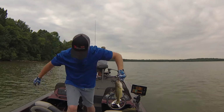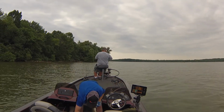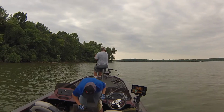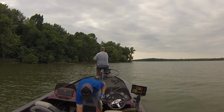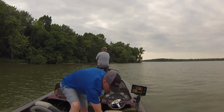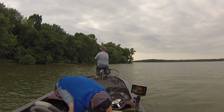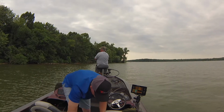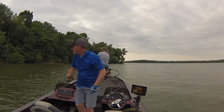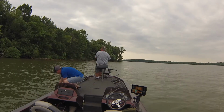There's that one. So I'm just kind of keeping track of what I've caught so far. And this guy here is 11 and a half. So just not catching the size yet. I got a little pattern going though.